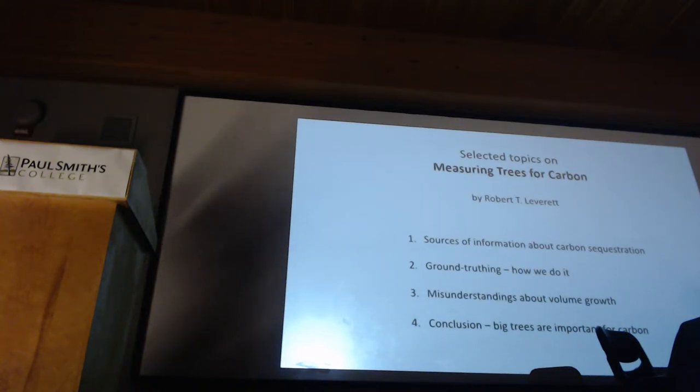And you can see the four areas I'm going to cover. Sources of information about carbon sequestration that all of us have basically access to through the internet. Then checking on those sources of carbon sequestration, whatever numbers they give us, whatever statements they make, you're actually going out and measuring trees. And how we do it, you say, well, okay, but haven't we been measuring trees for decades and decades? Yes, we do, but not for the same things.